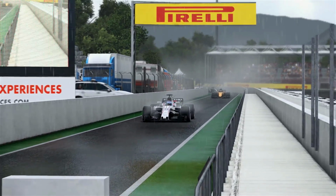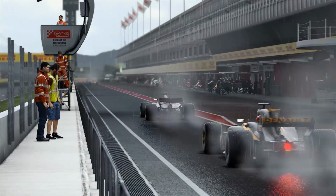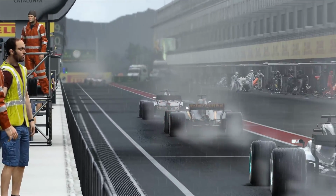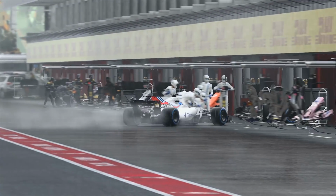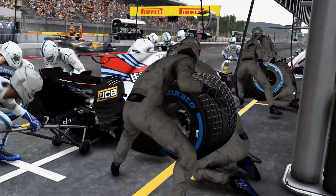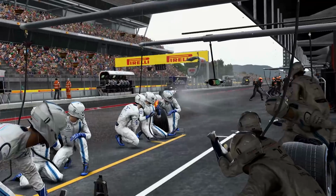I do like driving in the wet. I feel like I'm a very good driver in these conditions. It's just the AI seem to be OP in these for some reason, and I can't really touch them, especially in qualifying when they seem to have that glitch where they find like a whole second after the checkered flag has dropped. So if it's a wet qualifying, I just can't compete because they're just too good.